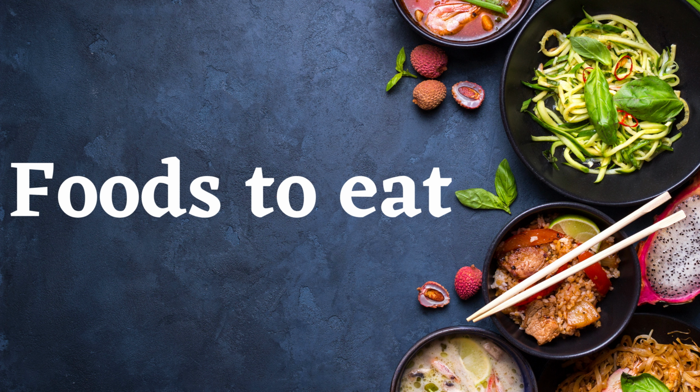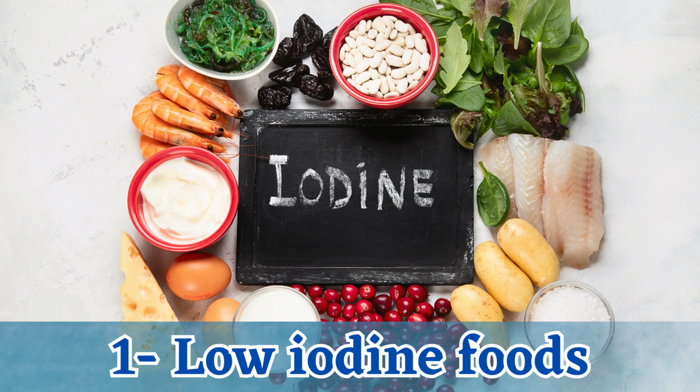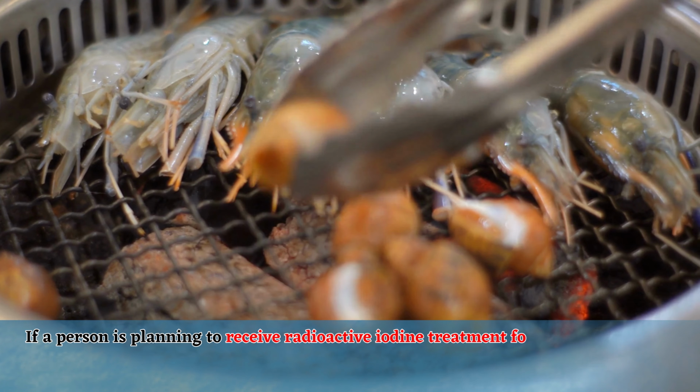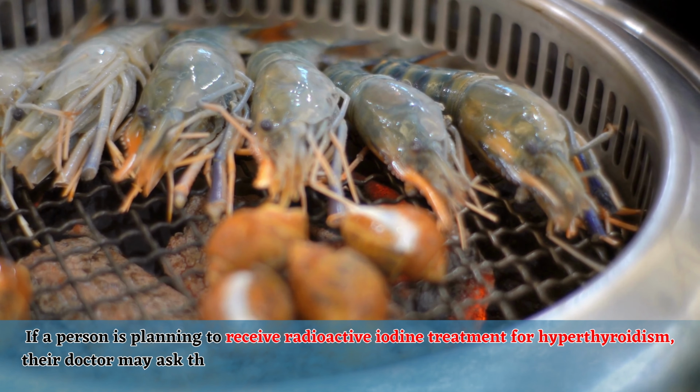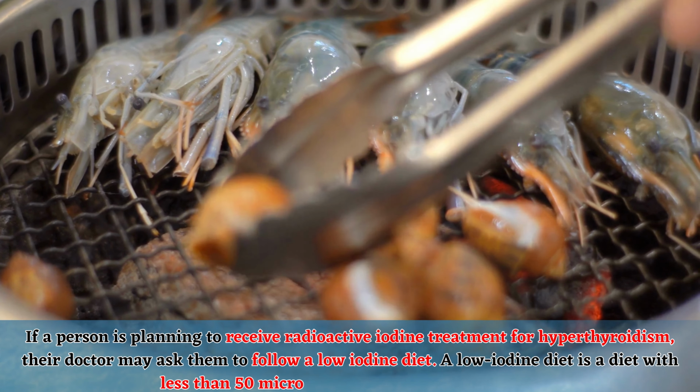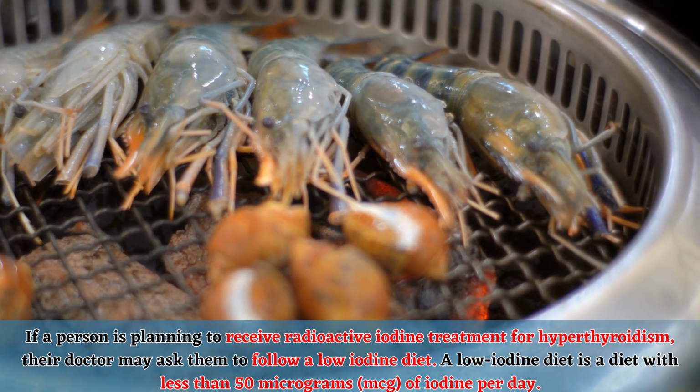Foods to eat. Number 1. Low iodine foods. If a person is planning to receive radioactive iodine treatment for hyperthyroidism, their doctor may ask them to follow a low iodine diet. A low iodine diet is a diet with less than 50 micrograms of iodine per day.